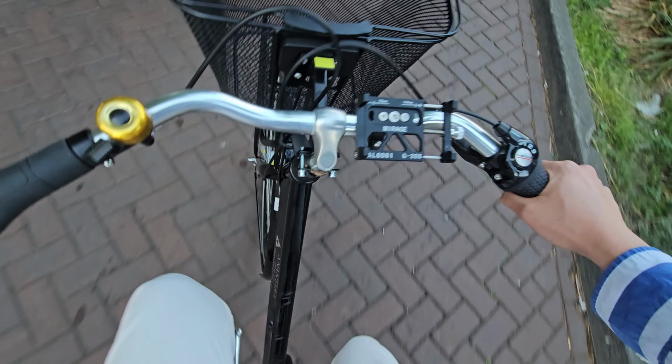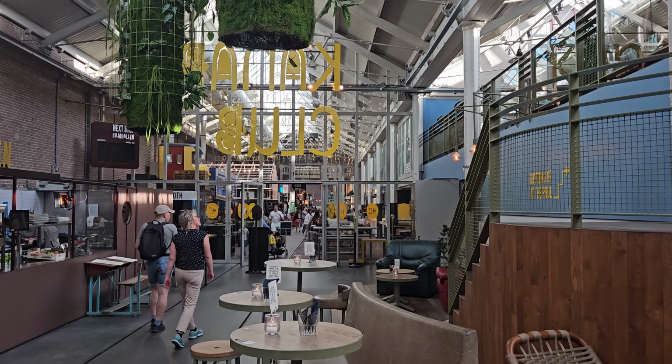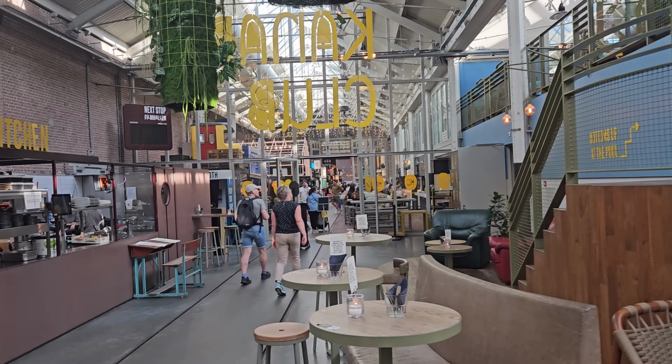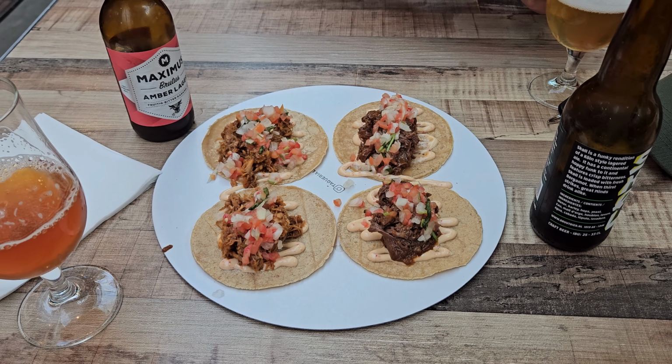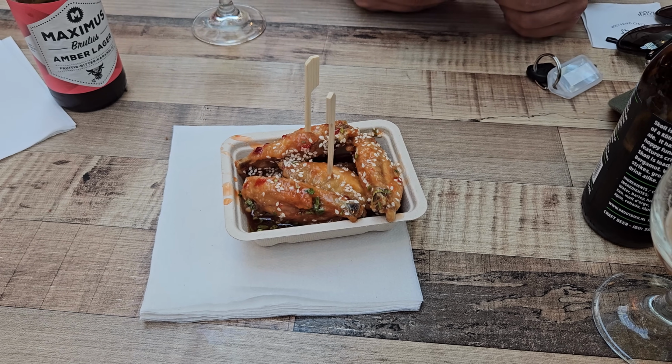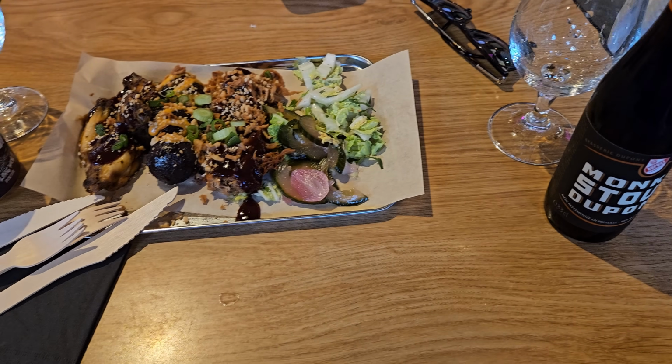But first, it was time for us to grab some food. We jumped on a couple of rental bikes from the hotel and then headed towards a place called Foodhallen, which came recommended from another YouTube video. We had a couple of amazing tasting tacos with a couple of beers, and then also added some well-seasoned chicken wings. We then tried a plate of grilled barbecue meat, and of course a couple of new beers.